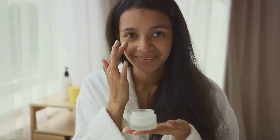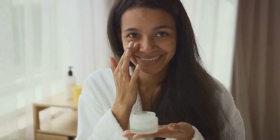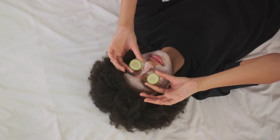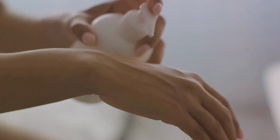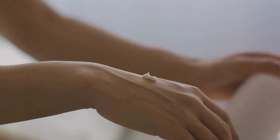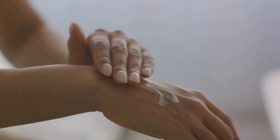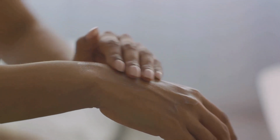So, whether you're battling stubborn acne, trying to smooth out wrinkles, dealing with hyperpigmentation, or simply looking to hydrate your skin, castor oil has got you covered. It's not just an oil, it's a skincare superhero ready to rescue your skin from common woes. Thanks to its emollient properties, castor oil acts as a powerful hydrator, locking in moisture and keeping your skin soft and supple. With castor oil, the power to transform your skin is literally at your fingertips.